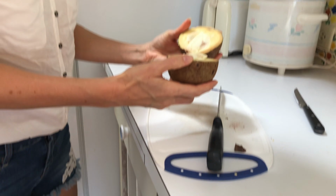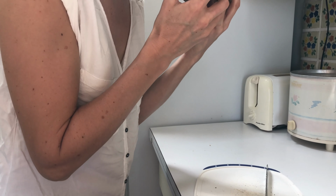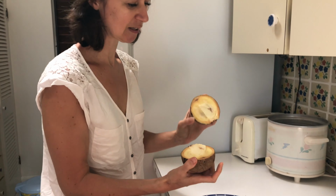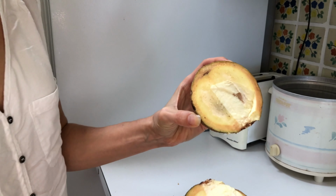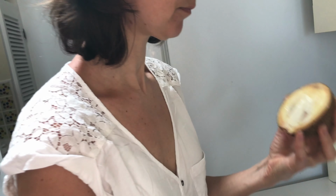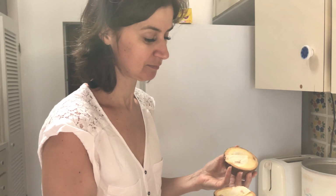Oh, that was the seed, wasn't it? Yep. Oh, yeah, I can see. So it's supposed to be a real orange color. I'm thinking it's not in season for it. Just really sad because I wanted to taste this, but we've tried.